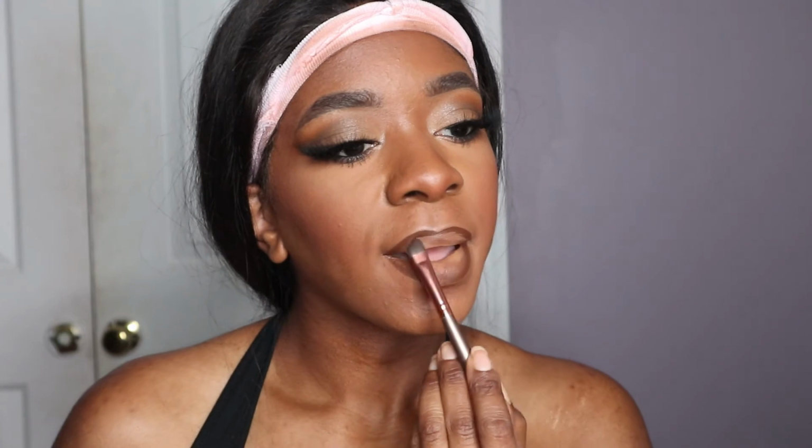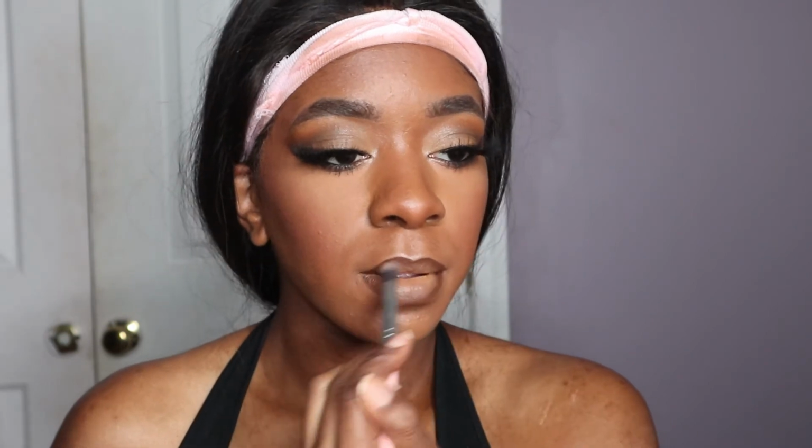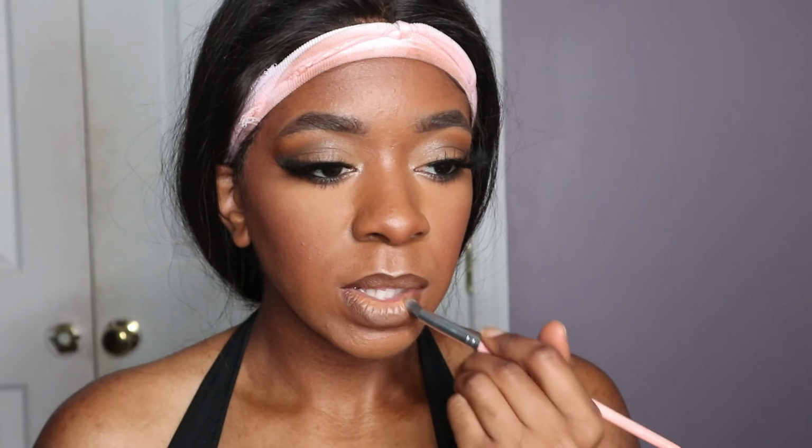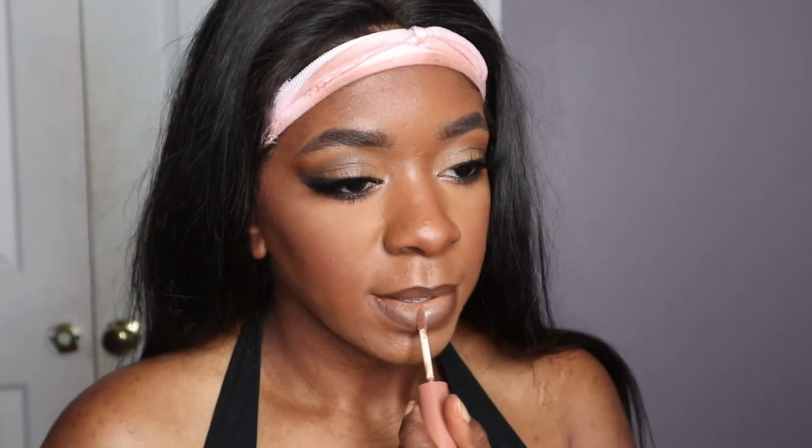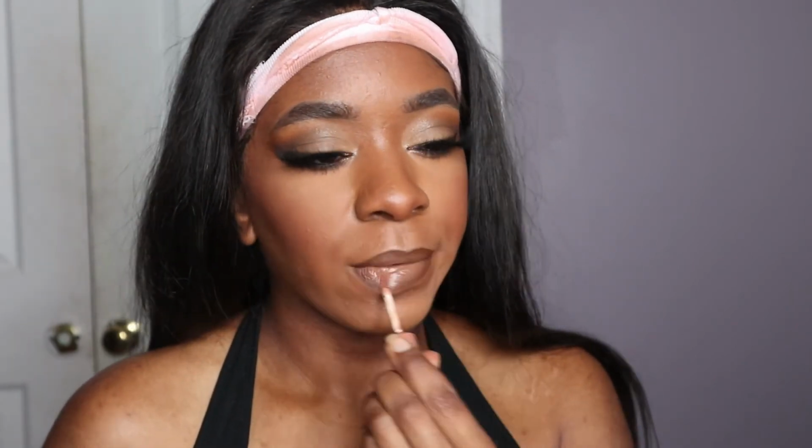So I took a clean blending brush and I blended out those edges to make sure that those two colors are blended in to each other. Very nice. I told you guys that this is a process and this is a part of it, okay? So then I'm going into my butter gloss. This is in the shade Madeline, and I'm putting that on top first. And it was cute, but it just needed a little bit more pizzazz to it.